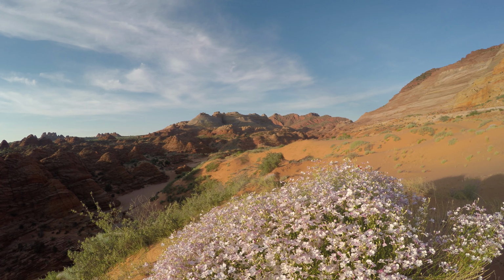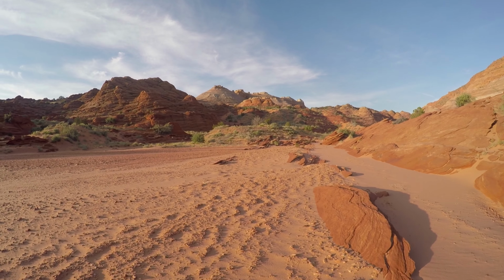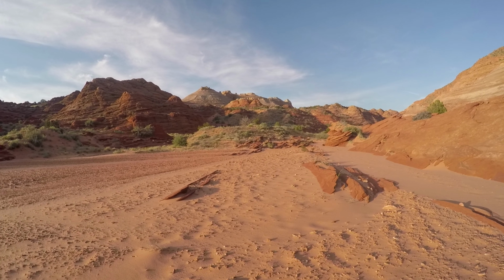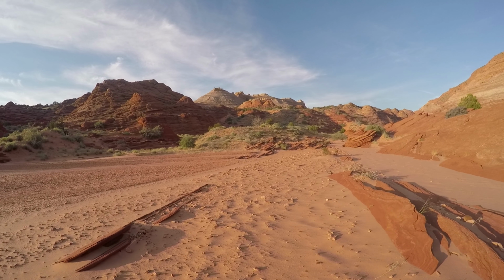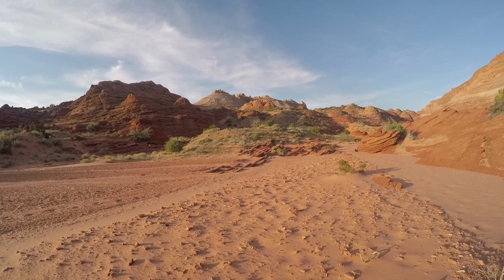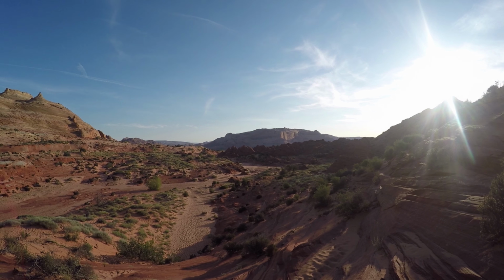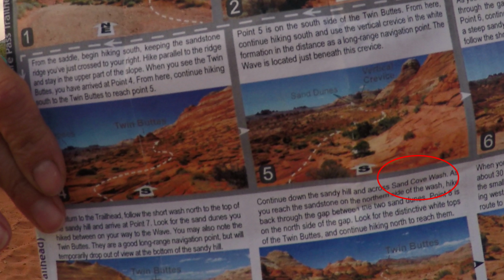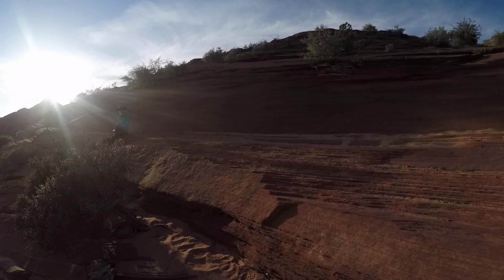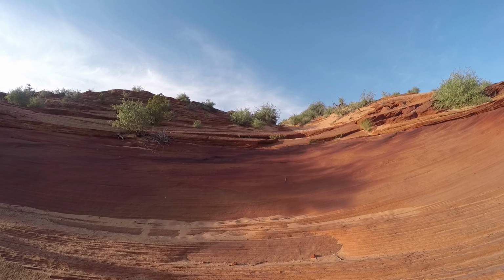Somewhere in the cluster of rocks in front of us is the wave. We're at the sandy wash, just at the bottom of what is likely the wave. We do see a couple of paths that lead upward, and those interesting looking rock formations in front of us here are very likely the wave. So I'm looking back now at the sandy wash that we just emerged from, and we are heading up a rather steep incline here, which is hopefully the final ascent into the wave.